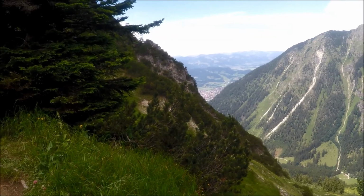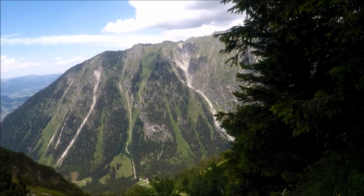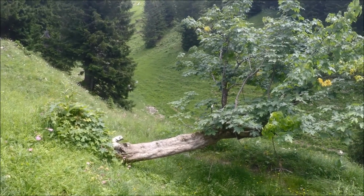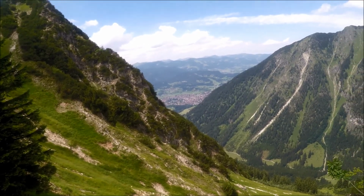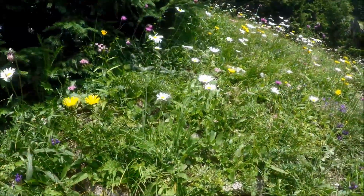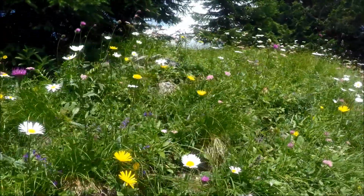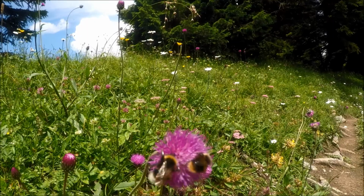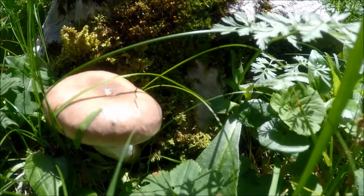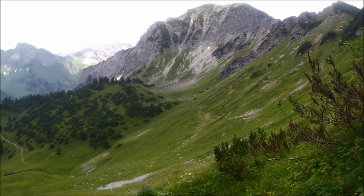Now we have reached the top of the ridge and can look into the Eutal. At the back on the left side is Oberstdorf, our start and finishing point. Here a decent wind is blowing. Now the descent into the Eutal begins.